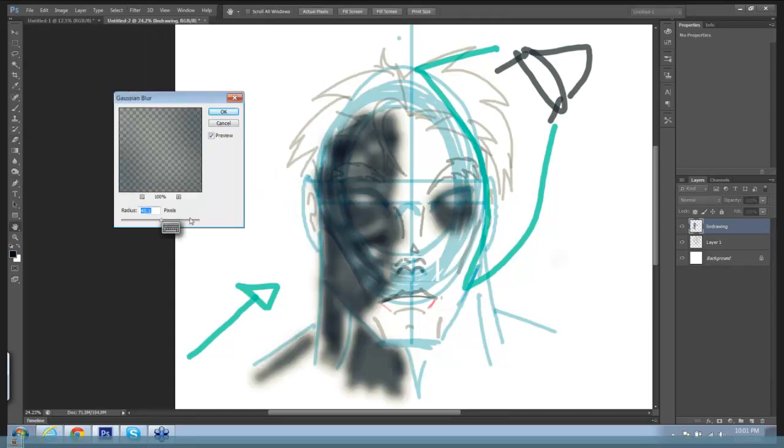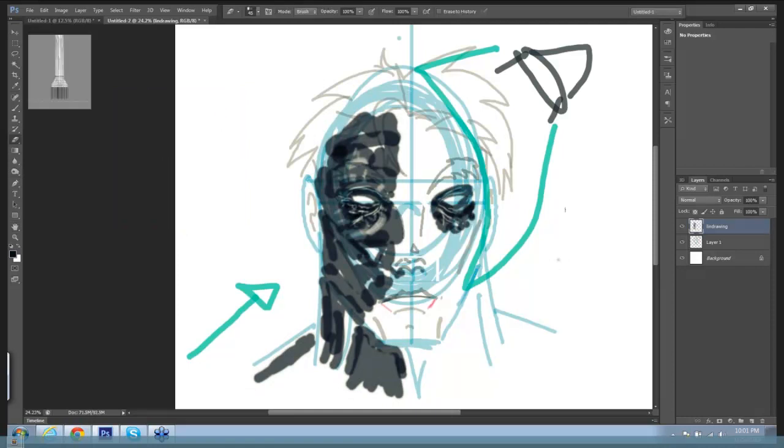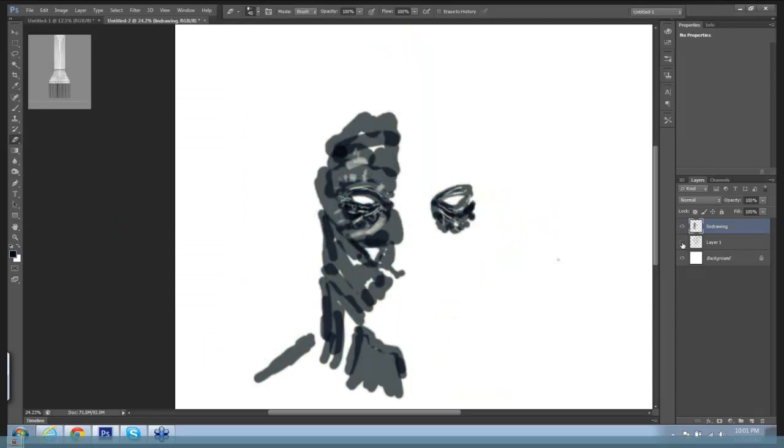If you look, too much blur. I can bring this down a little bit more. These are kind of a nice spooky sort of look. So now if I turn this layer off here, this is all we got so far. And it's looking pretty darn cool.